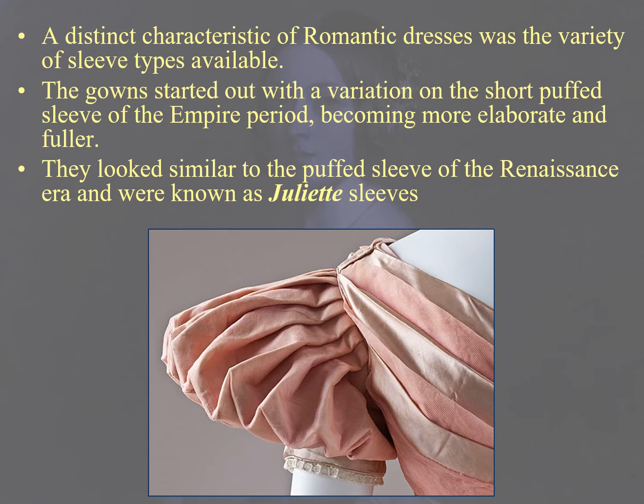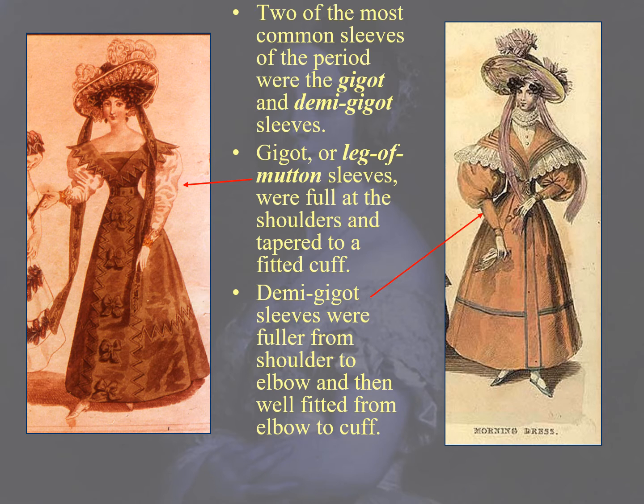We see these puffed, elaborate sleeves that are inspired by the Renaissance, and because of that, they were mostly known as Juliet sleeves. More sleeves there. The gigot and demi-gigot sleeves. It's just fun to say gigot. Gigot is also known as leg of mutton sleeves because it looks like a big leg of mutton, full at the shoulders, tapered to a fitted cuff. Demi-gigot sleeves are full from shoulder to elbow and then well fitted from elbow to cuff.